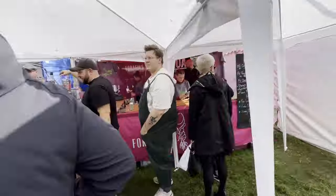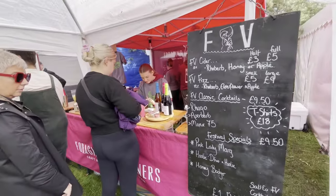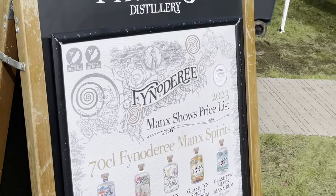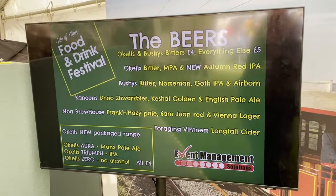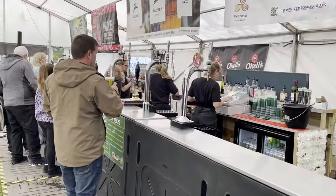And the main ones we really have is Hooli Rum, which is really strong and nice. They have overproof rum. You have Foraging Witness, which you will know as the supplier of winning bubbly to the TT, the pink bottles. You have Finodiri, which is the distillery. And then, of course, we have a number of really nice beers on the Isle of Man as well. But yeah, there is now a really, really good local scene, local suppliers and manufacturers for our very own booze.